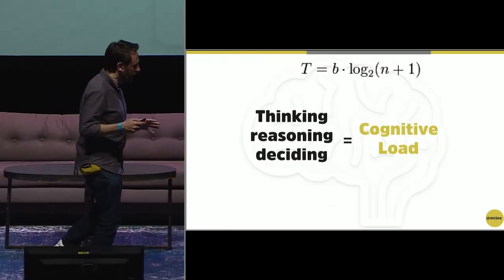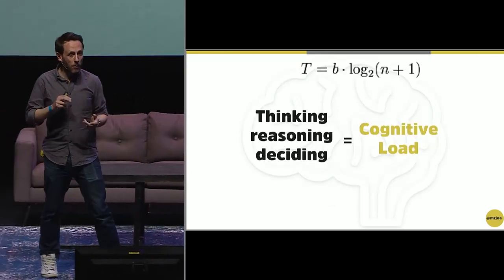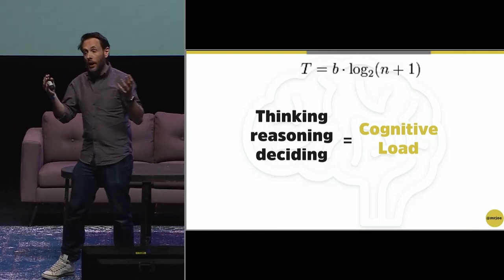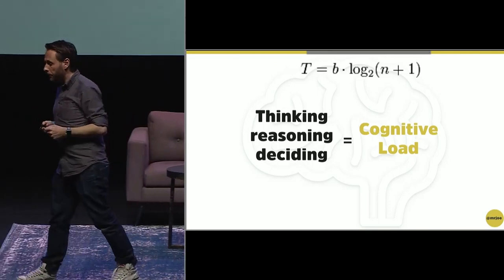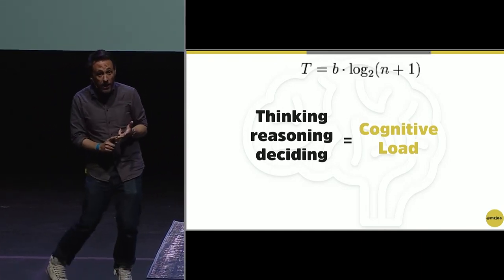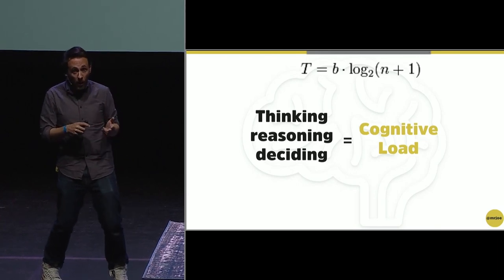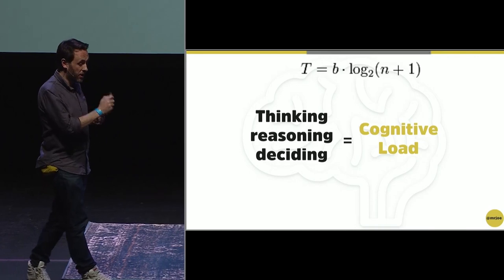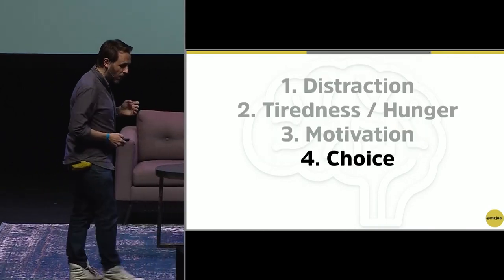This is what we call in psychology cognitive load. When people have to make decisions, they have to think, it raises what we call the cognitive load, and that's a bad thing. Making people think means that people are tired, they're distracted, they're hungry. All of those things are true. They're going to go off and use your competitor to do the same task they would have done with you. All right, let's keep going then.